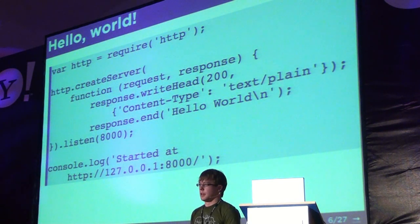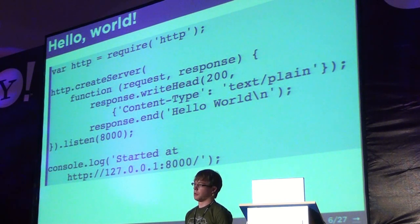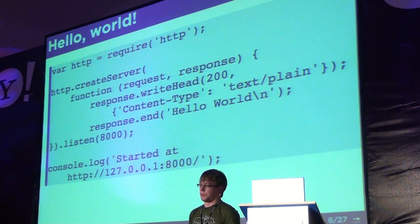But it's really interesting to see how much faster something like this runs versus something that we can do a hello world in with another streaming language, right? Because of the way it scales.